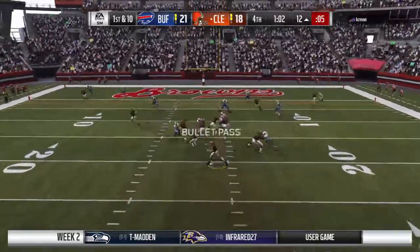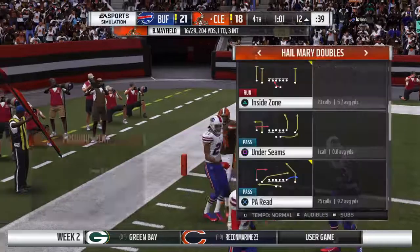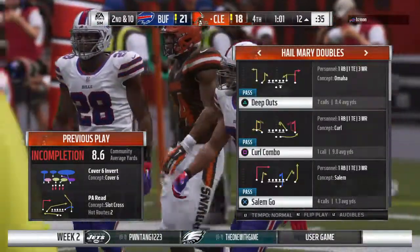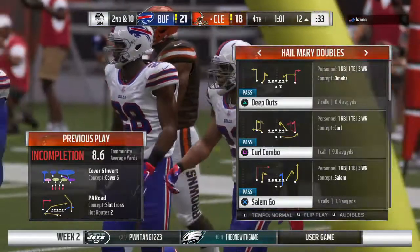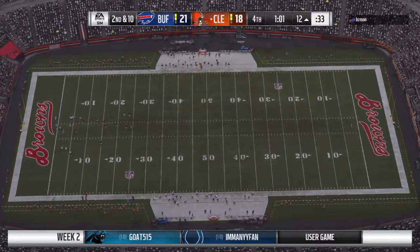Back to throw. And he can't hang on to it. That would have sealed it. Instead, second down. So he's unable to complete it there, and just not the game that you would expect from him. He's been off the mark really start to finish.